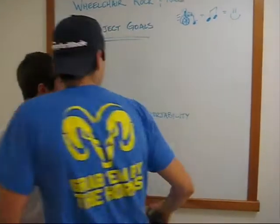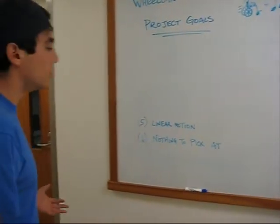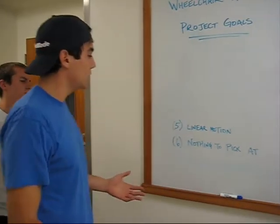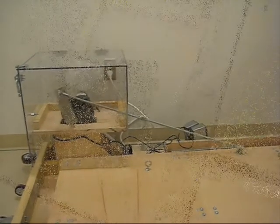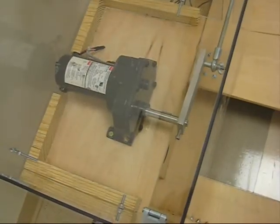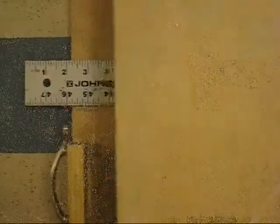Let me try this. Wait, hold on a second. I understand that this moves, but how do we get it to go back and forth? We used a camshaft mechanism to turn one rotation of the motor into about 11 inches of linear motion, at a speed of approximately 6 revolutions per minute, a linear speed of 2 inches per second.